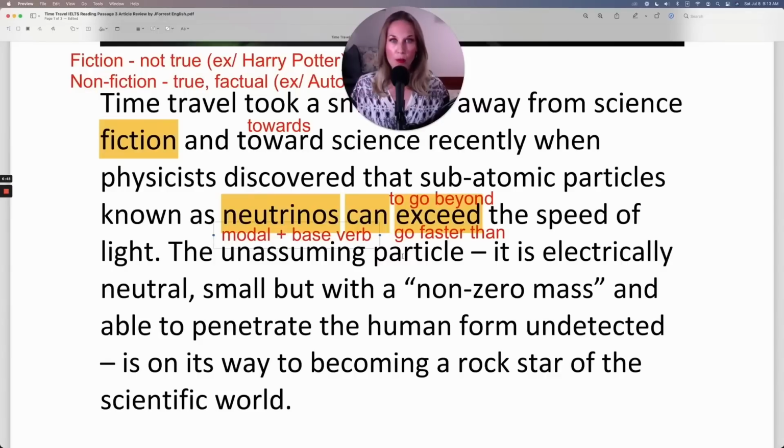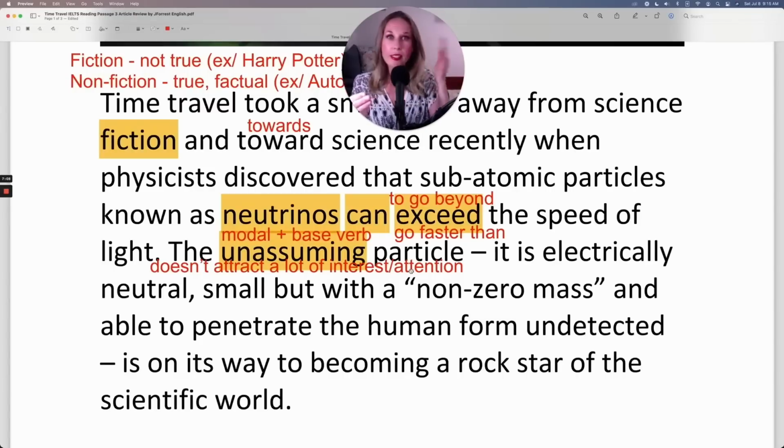The unassuming particle. Unassuming is an adjective, and when you describe something as unassuming, it means it doesn't attract a lot of interest or attention. So maybe you're walking down a street and there's a restaurant, but it doesn't attract your interest or attention because maybe it's very small, it doesn't look very nice from the outside. There isn't a lot of decorations. The sign for the restaurant is very small, so you almost don't even notice the restaurant. So it's an unassuming restaurant, but you go in and the food is delicious, but you almost didn't notice it because it's unassuming. So these particles, these neutrinos, are unassuming. They don't attract a lot of attention or interest, likely because they're just very small. They're not considered something that's very important in science.